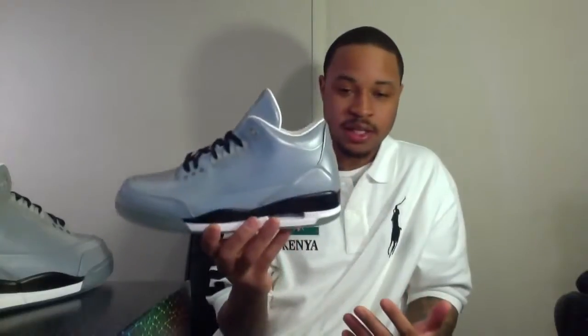The quality and craftsmanship of this shoe is on another level, and that's probably why we see the $225 price tag. I wound up getting these shoes for $290. The $225 price tag plus the tax jumps it to about $240, and to get a shoe like this for an extra $50, I couldn't pass it up. So I went ahead and grabbed them.